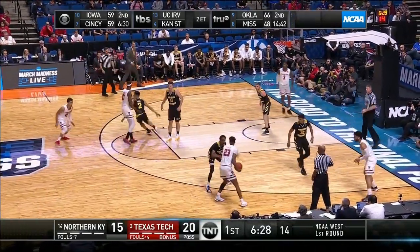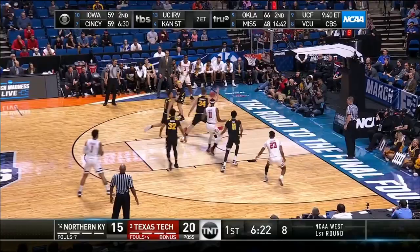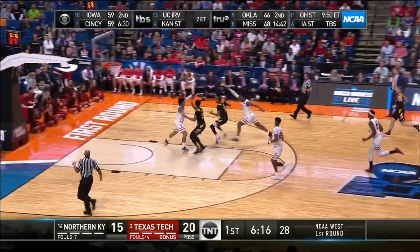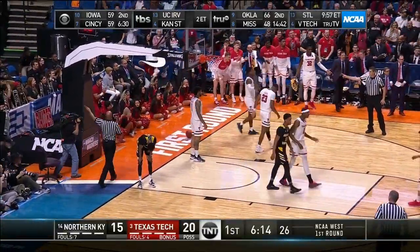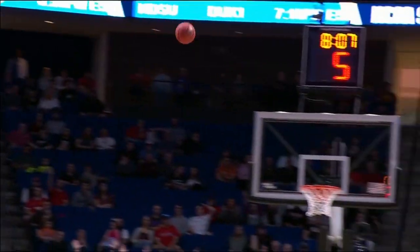Culver behind a screen. Did he get poked in the eye? Something happened. Moretti. I think he was trying to pass that and it almost went in. Going the other way is Tate, coast to coast, but he had it knocked out of bounds. It'll be Norse ball after this break. Little bench help. Brandon Francis, the senior, with a 3. 5-point Texas Tech lead.